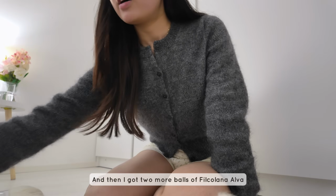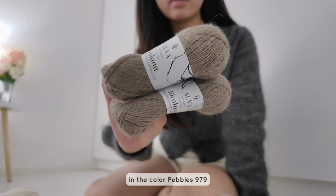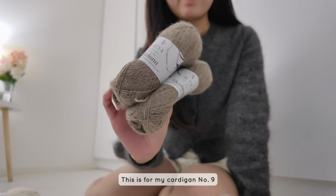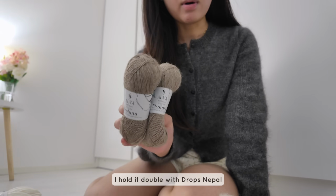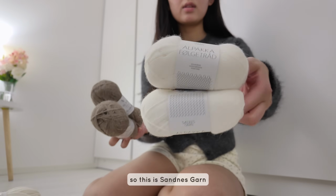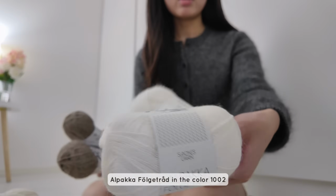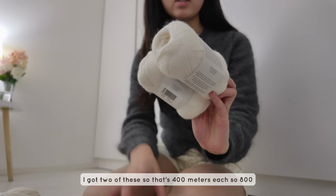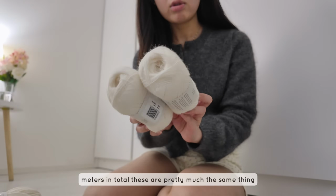And then I got 2 more balls of Filcolana Alva in the color Pebbles 979. This is for my cardigan number 9. I hold it double with Drops Nepal. Then I want to try the Sandnes Garn equivalent. So this is Sandnes Garn Alpaca Felgetråd in the color 1002. I got 2 of these, so that's 400 meters each, so 800 meters in total.